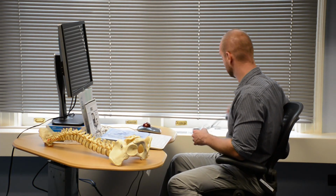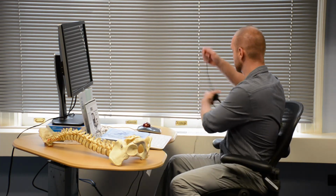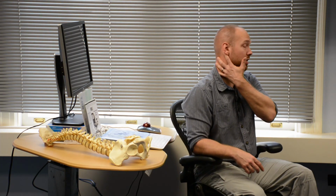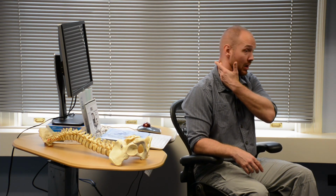You may have to play with its height and tilt to be able to interface and bring it close to you. Use of a headset, please, by all means, everybody needs to be using a headset when they talk on the phone. For God's sake, there's no good way to hold a phone for a long period of time. Consider holding it like this. Now all of a sudden you've got compression through the muscles on the side of the neck, and maybe if you have a little bit of underlying cervical nerve root pathology, you get some numbness and tingling.